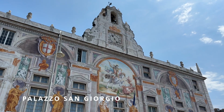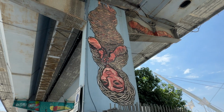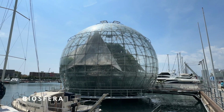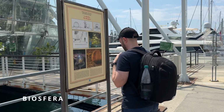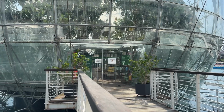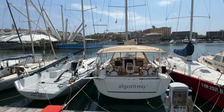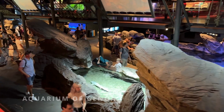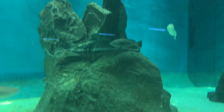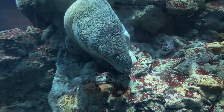Back down by the port, we passed Palazzo San Giorgio, once a prison, now one of Genoa's most iconic landmarks. The whole waterfront area blends historic charm with a modern bustling energy. Just a couple hundred metres away is the Aquarium of Genoa, one of the largest in Europe. Whether you're into marine life or not, the scale of it is genuinely impressive, and we couldn't pass up the opportunity to take a look inside.